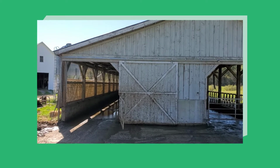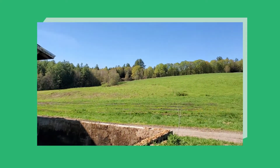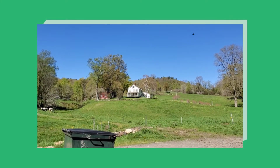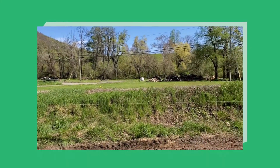So folks, we're waiting for Ross, who is going to bring down some of the cows. This is their free stall. They're going to come out. This is just some of their pasture land. They've got some heifers that are just out. These are where his parents live. And just some of their fields, and then we're going to bring the cows across.